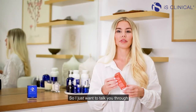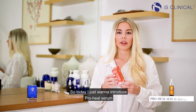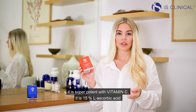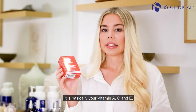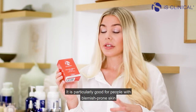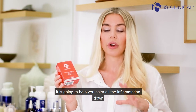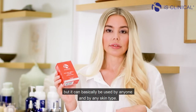I just want to talk you through the importance of implementing an antioxidant into your skincare regimen. So today I want to introduce this ProHeal serum from Aesthetician. It's a super potent vitamin C serum. It's a 15% L-ascorbic acid in a stable version, and it's basically your vitamin A, C and E. So it's particularly good for people with blemish-prone skin. Any type of redness or rosacea, it's going to help calm all inflammation down, but it can basically be used by anyone and any skin type.